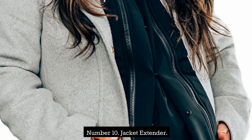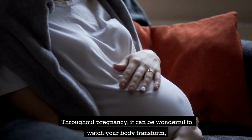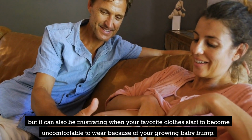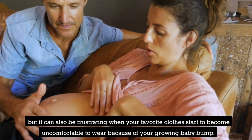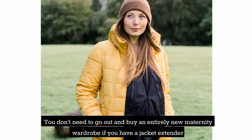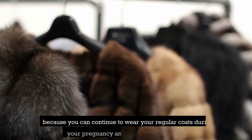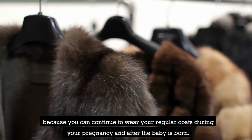Number 10. Jacket Extender. Throughout pregnancy, it can be wonderful to watch your body transform, but it can also be frustrating when your favorite clothes start to become uncomfortable to wear because of your growing baby bump. You don't need to go out and buy an entirely new maternity wardrobe if you have a jacket extender, because you can continue to wear your regular coats during your pregnancy and after the baby is born.